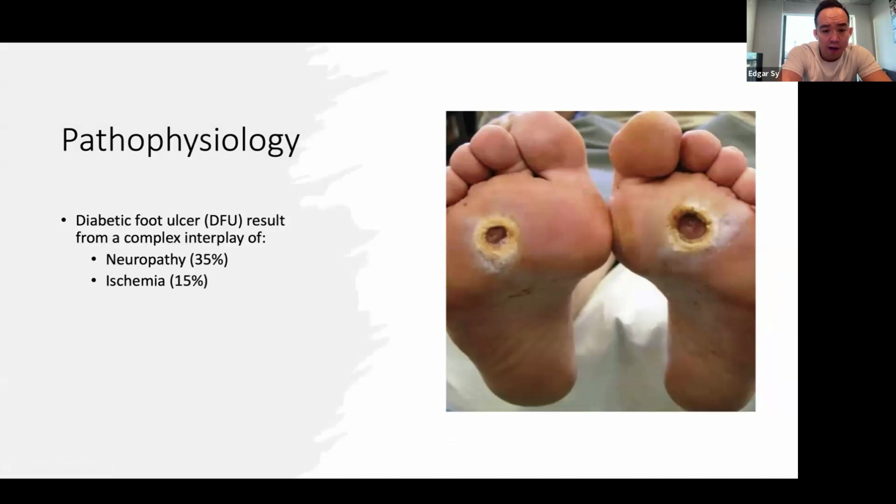Ischemia, right? So I live in Miami, Florida. I always tell my patients it's kind of like a hot summer day in your front lawn, and if you can't get a water hose to the grass, what happens to the grass? Eventually it turns yellow, brown, and eventually dies. Ischemia is the same way. So essentially, the skin does not have the oxygen and the nutrients to perfuse, causing skin breakdown.